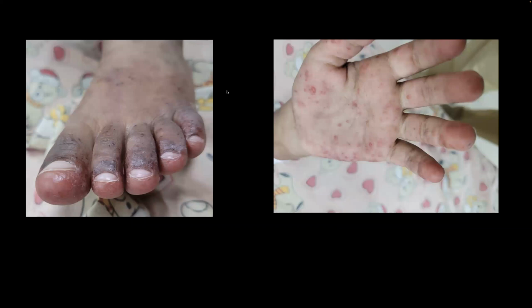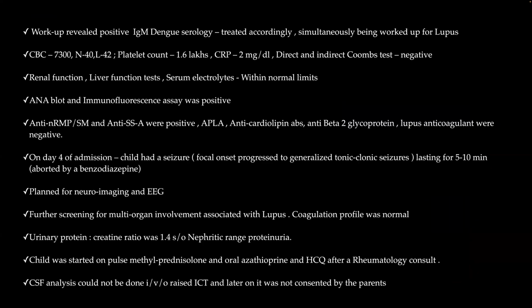This is a rash which was on the soles and palms as well. So as the dengue workup was positive, we started treating the patient as a dengue patient with fluids and management. On day 4 of admission, this child had a seizure, for which neuroimaging was done. Meanwhile, we started a workup for dengue and lupus as well. The CBC was unremarkable. DCT, ICT was negative. Renal function test, liver function test, electrolytes were normal, but the ANA blot came back positive, along with the immunofluorescence as well. So in the ANA blot, we had other antibodies also being positive.